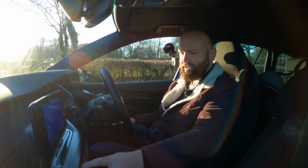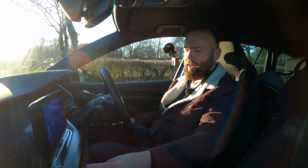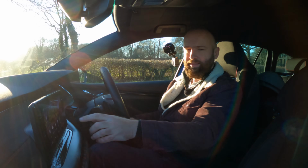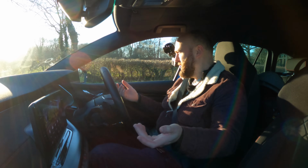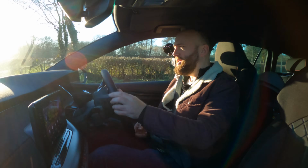naff. So you have to go into comfort mode using the mode button, or set up an individual mode, as I've done, to basically leave everything in normal settings but turn off that noise, and it's blissfully quiet. It's a bit annoying you have to do that every time you go for a drive though, but otherwise into D, check your mirrors, and away we go.